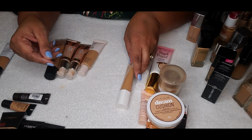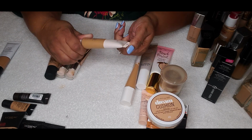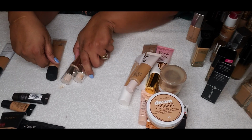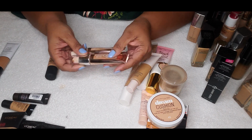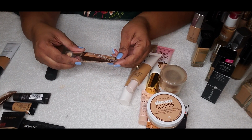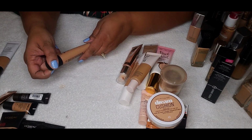I think I'm going to hold on to this one. You guys know the Bite Beauty Changemaker Foundation. I love this one. It's in the shade T105. These two by Revlon. This one in 350 doesn't match me. This one in 440 is actually a good match, and I like how this lays on the skin.